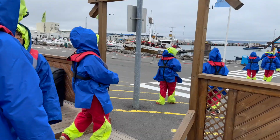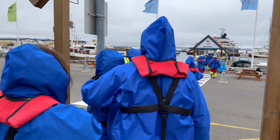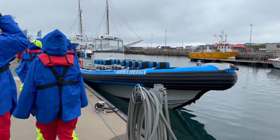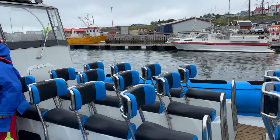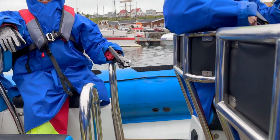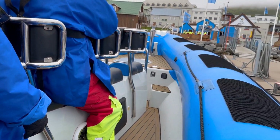Okay, it's all set. We go straight to the pier just across the street to catch our boat. And this is the boat we hire for the ride today. It is a speedboat, like those they use in the Navy SEAL. Very bumpy, but not rolling though. And the seats are quite interesting though. You need to have your legs go across like riding a horse.